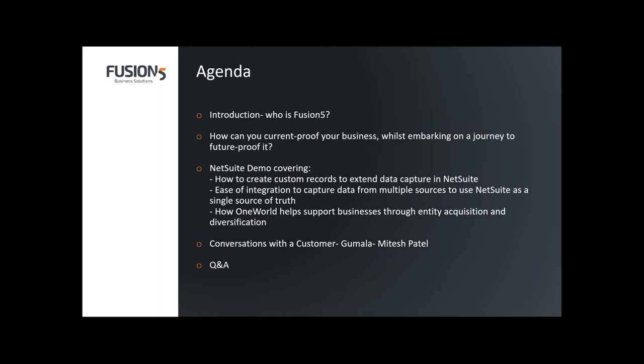We'll then take you through a live demonstration of NetSuite covering areas such as creating custom fields and records to extend data capture in NetSuite. We'll discuss the ease of integrating NetSuite with other platforms and multiple data sources to use NetSuite as a single source of truth, and also how we can take advantage of NetSuite's OneWorld platform to help support business acquisition, expansion into new markets and jurisdictions, etc.